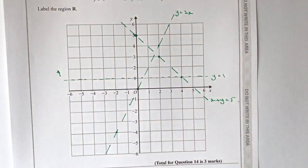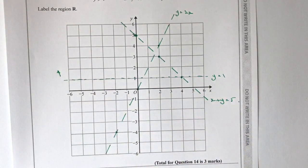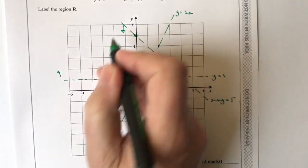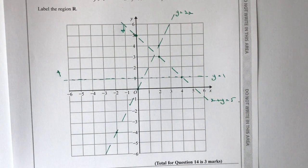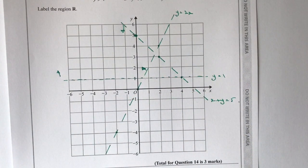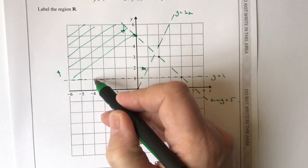I've plotted all of these lines, and what I need to do is figure out where the inequalities lie. The first one was fairly easy because the values of y are greater than 1. Let's look at the values of x plus y being less than 5. If they are less than this line, they're going to be below. Same with y equals 2x: the y values are greater than 2x, so they're going to be above this line. Hopefully you'll be able to see that the region they're looking for is this region here.